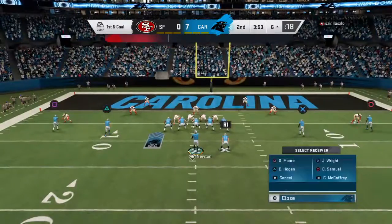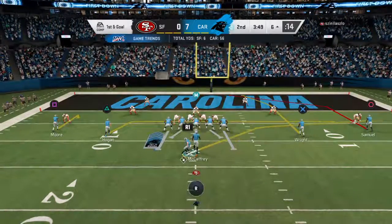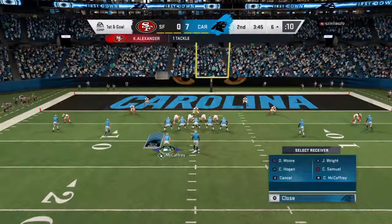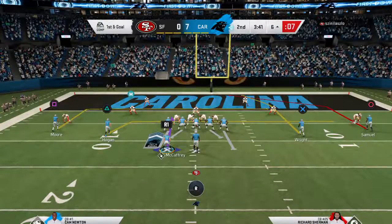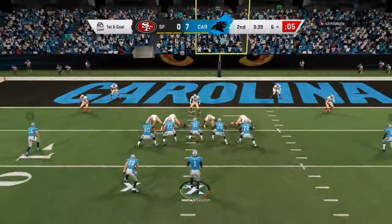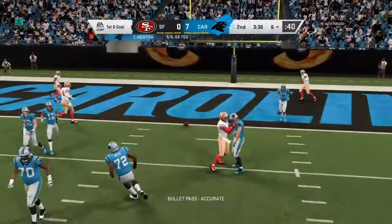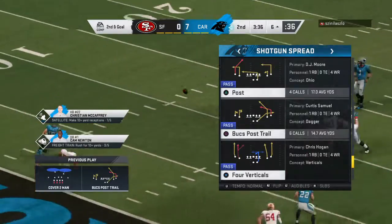Check, check. Mike 54. Let's go. Mike 54. They're going to need some therapy after this. Check Mike 54. Watch the out. From the gun, here's Newton. And the tip there altered the ball flight, and it falls incomplete. It'll be 2nd down.